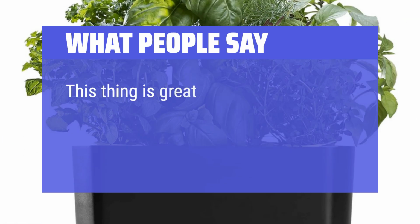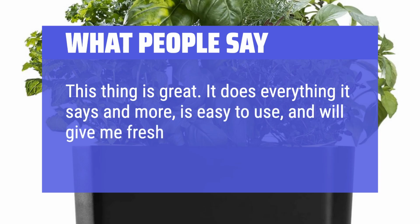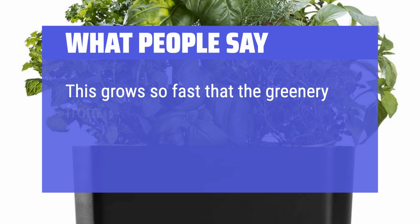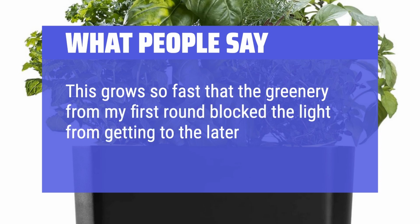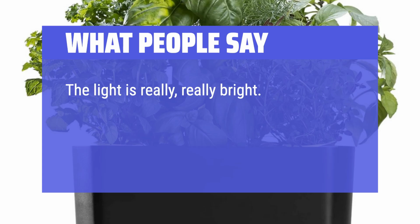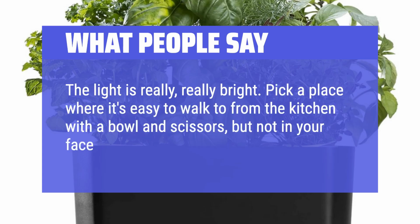What people say. This thing is great. It does everything it says and more, is easy to use, and will give me fresh greens all winter. This grows so fast that the greenery from my first round blocked the light from getting to the later plantings. The light is really, really bright. Pick a place where it's easy to walk to from the kitchen with a bowl and scissors, but not in your face where it could get irritating.